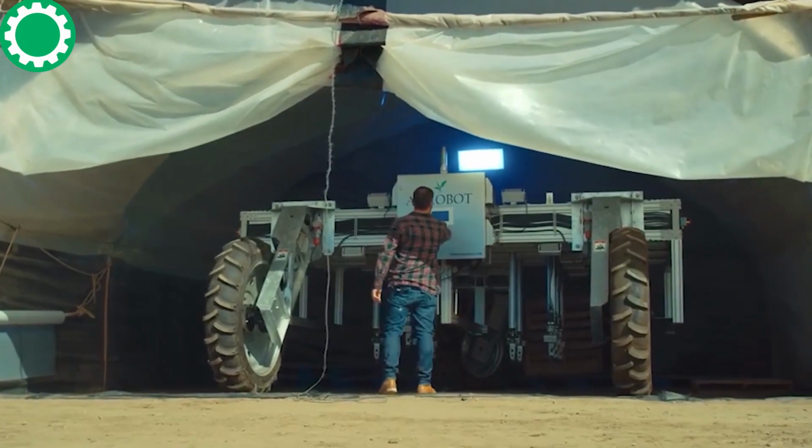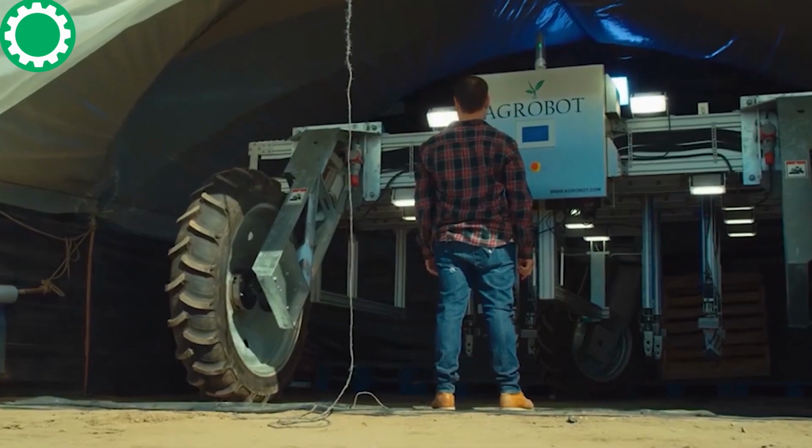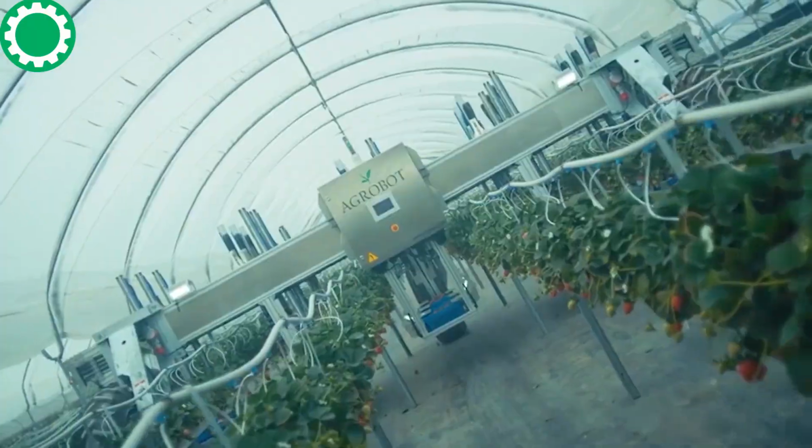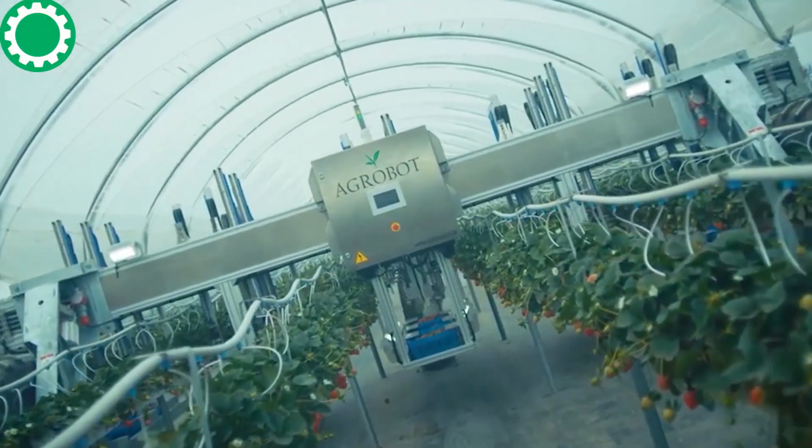For this system, technology researchers want to save time and effort. This robot can move and harvest strawberries precisely and autonomously, boosting labor productivity and lowering labor.